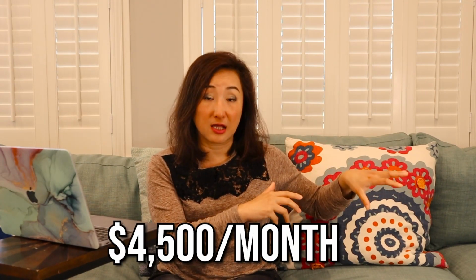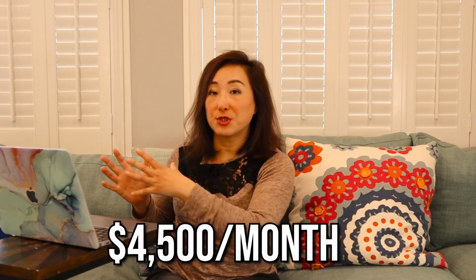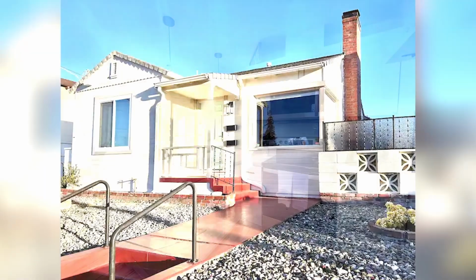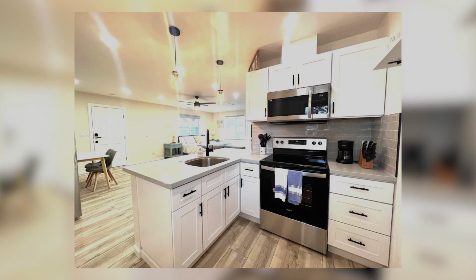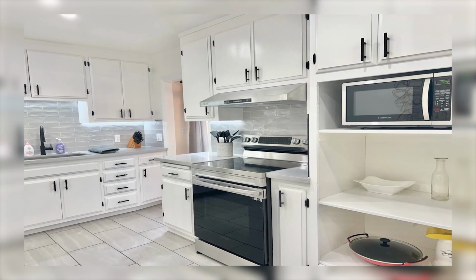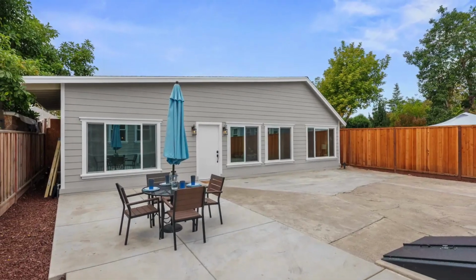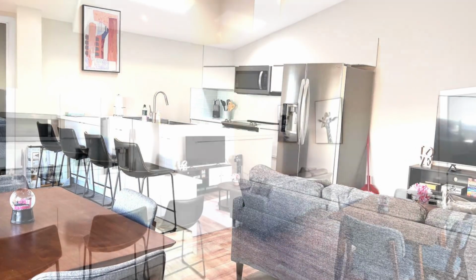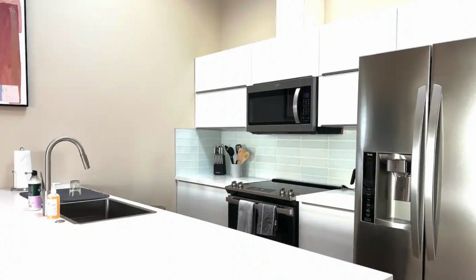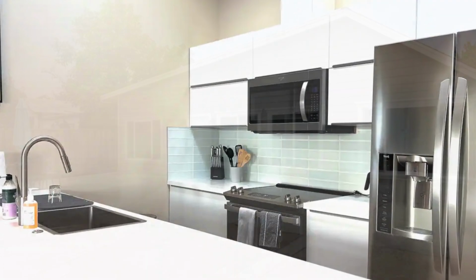So let's talk about the numbers. This relinquished property that I sold was generating $4,500 a month. I used the proceeds to purchase two separate properties, one in Hayward, which I later converted into two separate rental units. That is generating $6,100 in gross income for me. And then the other replacement property that I got into, actually with a partner, is this San Jose property that is functionally a triplex. So three separate rental units, and among the three separate rental units it is generating about $10,000 a month.